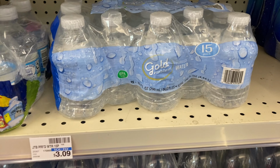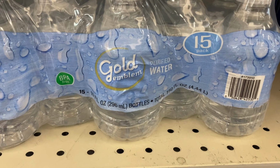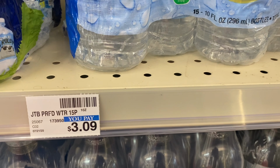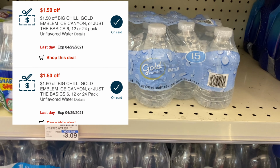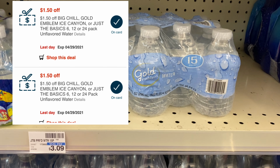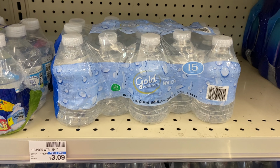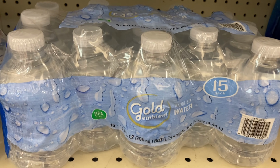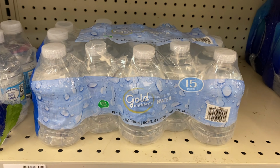And the next deal that I'm going to grab, guys, is this Gold Emblem Purified Water. This is $3.09, and I have a $1.50 digital coupon for this. I have two, so I have a total of $3 coupon value, making this only 9 cents. This is 15 packs, guys. So awesome deal.